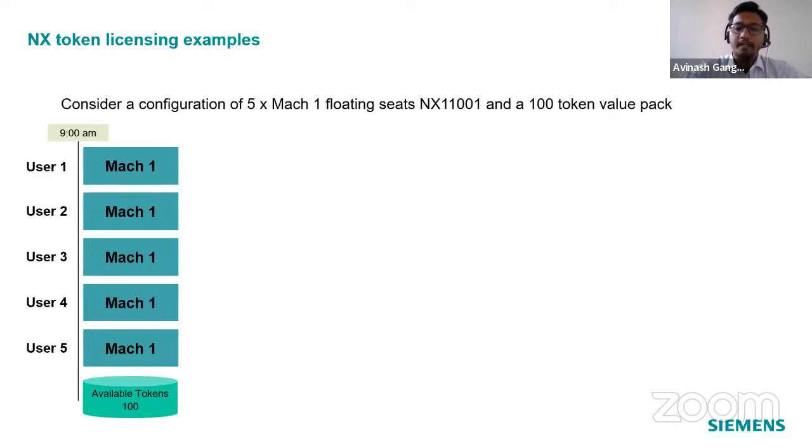But let us take a good example here. Imagine you are all manufacturers, and you would already be having some kind of modeling software in one way or the other, right?